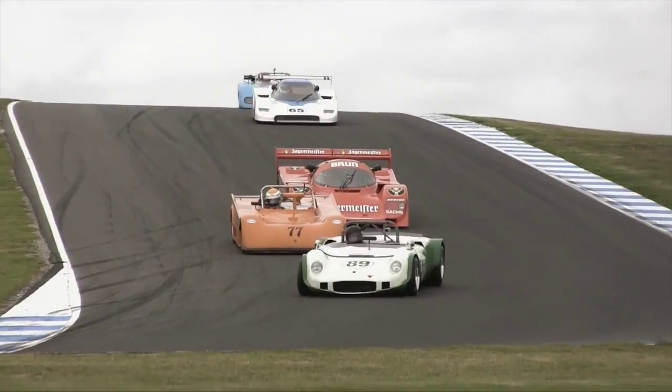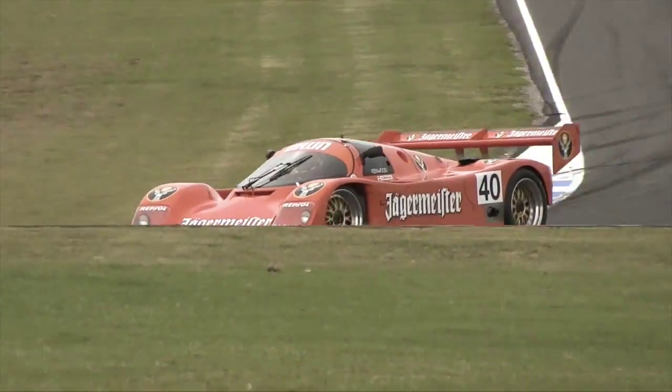I've been very fortunate over the last 10 years. I've driven a lot of identical Porsches. There's 956s and 962s. I've driven a fair few of those over the last 10 years. They were iconic cars of the Group C era. And obviously incredibly successful. What's the secret of their success? What do they like to drive? They're very simple and very comfortable and easy to drive.